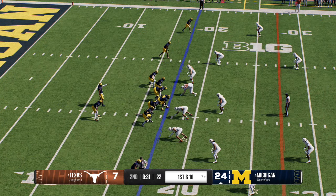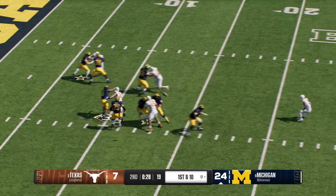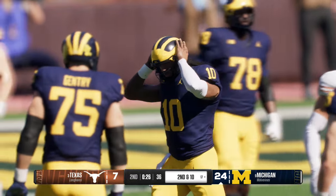And the Wolverines offense is back on the field. Let's see how the offense plays it here. Not much time remaining if they want to get a chunk play, put themselves in scoring position before the half. It's incomplete. He was hit as he threw. Good pass rush there on first down.